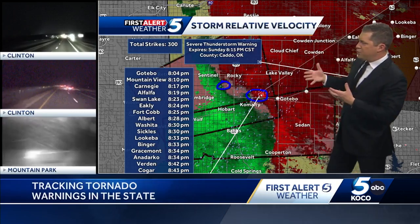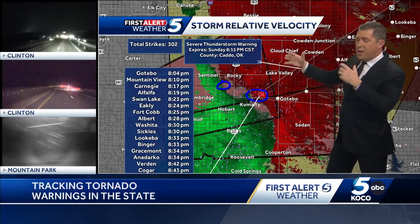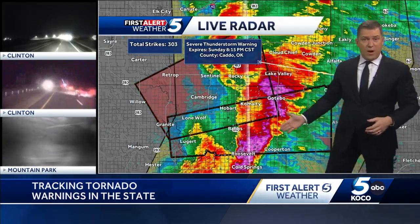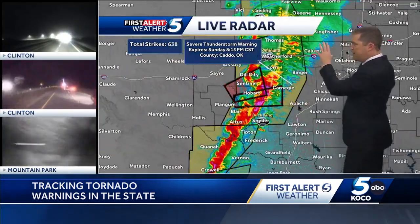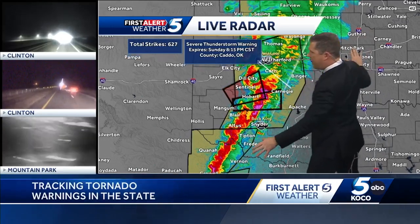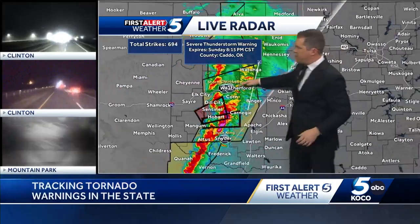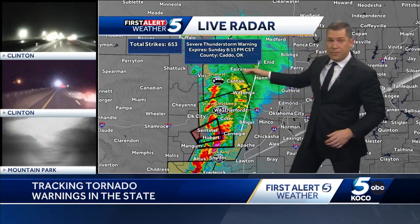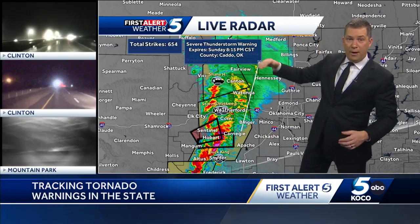Let's zoom on out. Let's show the big picture and show just everyone what this storm looks like from a reflectivity standpoint in western Oklahoma. I want to show everyone just how long and how far south this line of storms goes. So notice how as you go up to the north, we're still finding storms up here, but the intensity of these storms up in northern Oklahoma is a little less.